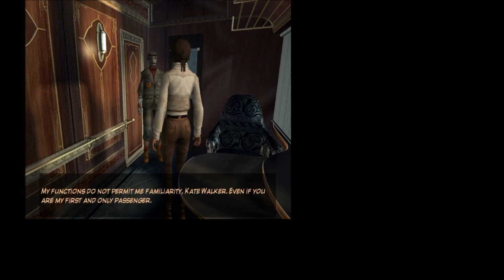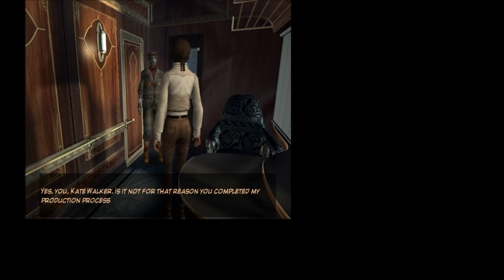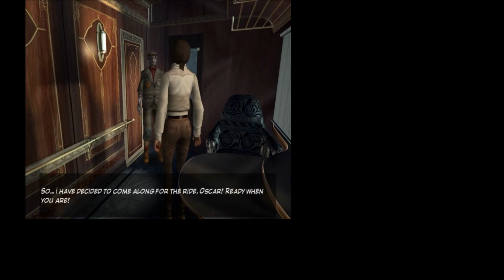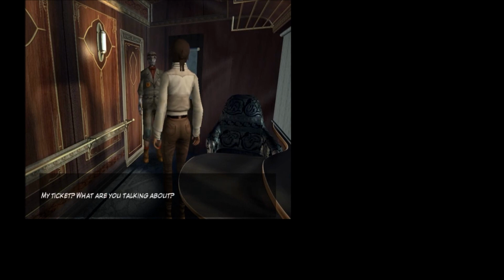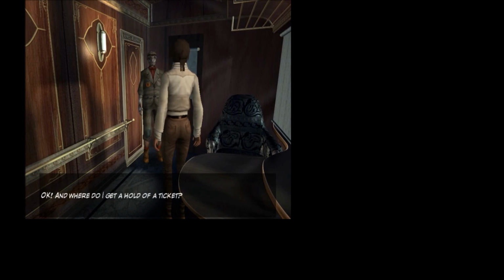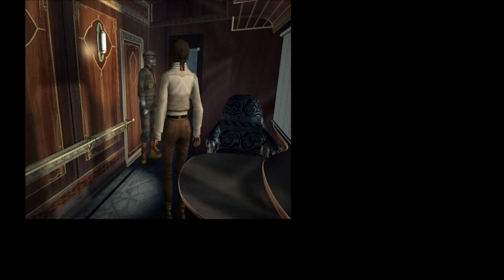Hey there, Oscar. My functions do not permit me familiarity, Kate Walker, even if you are my first and only passenger. Wow. Me? Your passenger? Sure. Yes, you, Kate Walker. Is it not for that reason you completed my production process? If you say so. Mission? I have decided to come along for the ride, Oscar. Hans must be at the end of the tracks. Ready when you are. Your ticket, please. My ticket? What are you talking about? The rules clearly state, Kate Walker, every passenger of this train must possess a ticket. Okay. And where do I get hold of a ticket? Only the ticket vendor may issue tickets. You are in luck. The ticket office must be open now. You should go there immediately. Okay. Hey, where are you going?